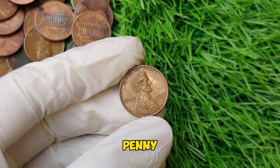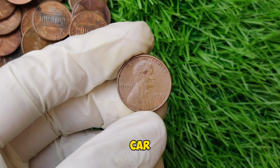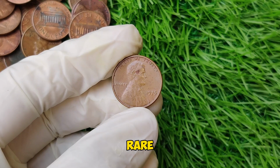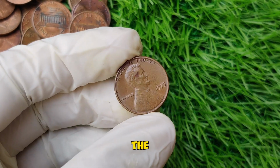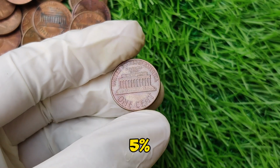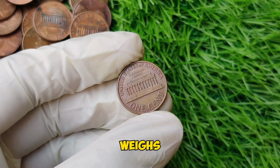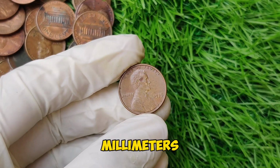Imagine finding a penny in your change jar and discovering it's worth more than a luxury car. That's the kind of thrill that keeps coin collectors hunting for these rare treasures. Let's take a closer look at the specifications of the 1975 wheat Lincoln penny. The coin is made of 95% copper and 5% zinc, typical of pennies from that era. It weighs 3.11 grams and has a diameter of 19 millimeters.